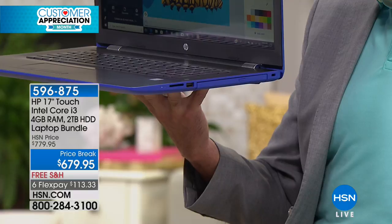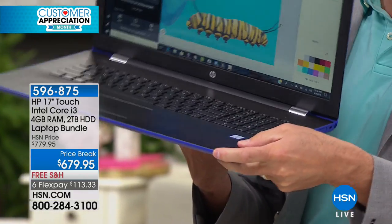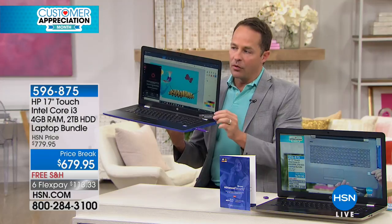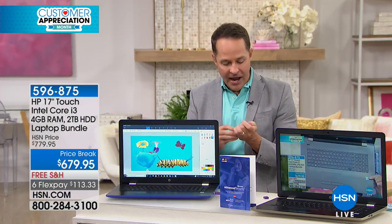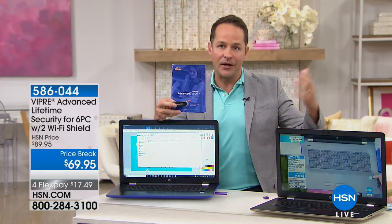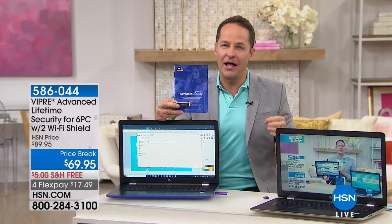I want to talk for just a minute. There are 3 USB ports. This is one of the USB ports, and it brings me to something very important. It is so important on this computer or any computer that you have security. We have Viper Advanced Security. It's not just that we used to have Viper Internet Security. This is Advanced Security. In the past probably 6 months or so, there have been a lot of changes.